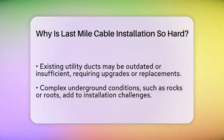Existing infrastructure might not be enough. Old or outdated utility ducts may need upgrades or replacement. Fiber cables are less flexible than traditional copper wires, so they need to be cut to exact lengths. Underground environments can be complex, with rocks, roots, or other obstacles. Plus, the endpoints need power supplies and protective enclosures, adding more complexity.